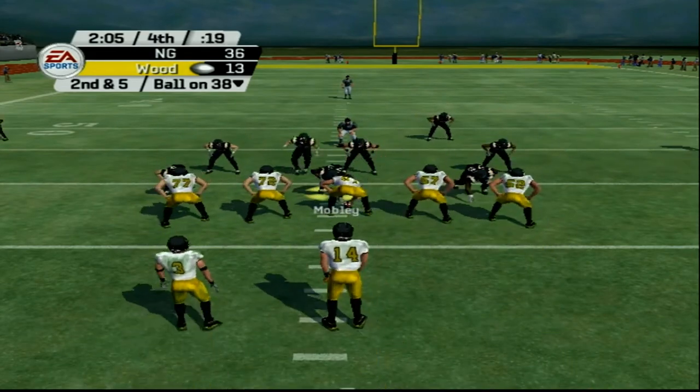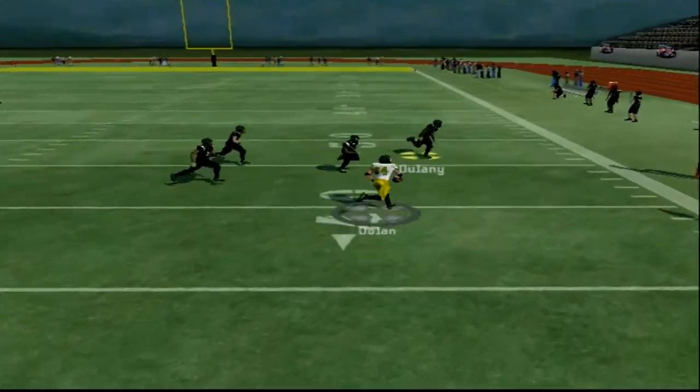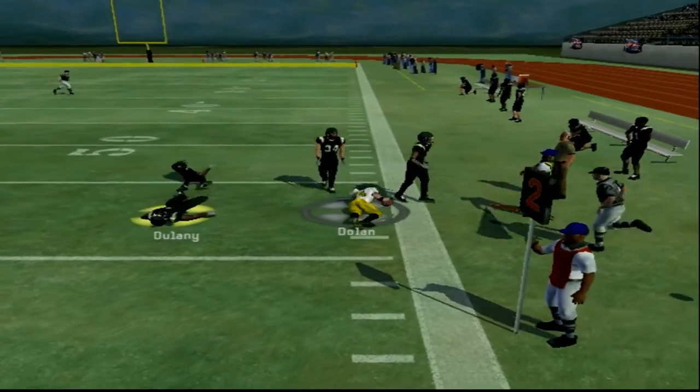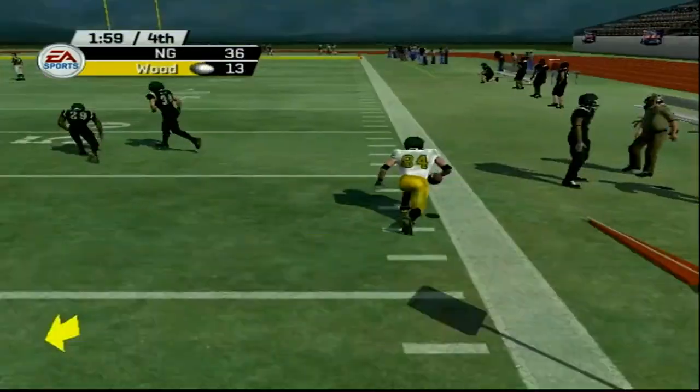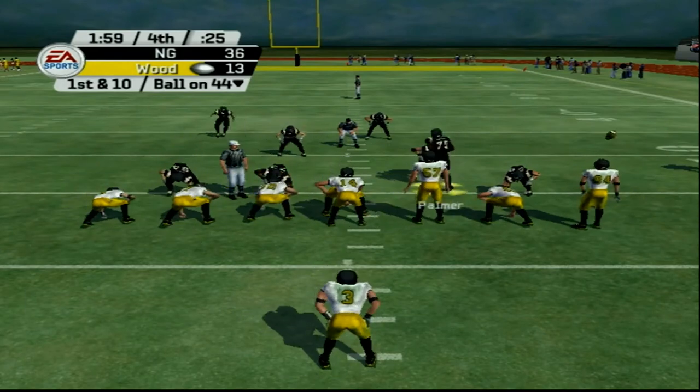Hanson has 4 receivers lined up here. Drops back to pass. Throws. Complete. Got an opening. Can't wrap him up. They'll bring him down. That was a well-designed play. Yep, good execution there. Nice job of getting the first down on that pass.